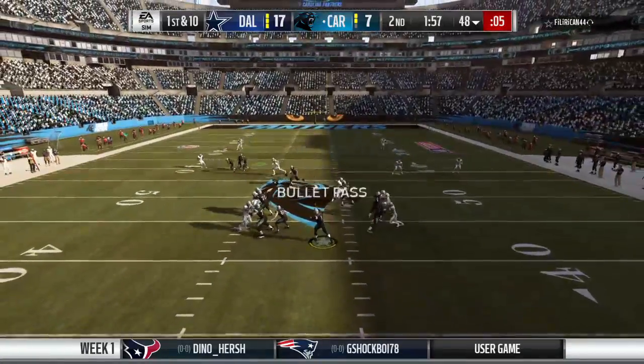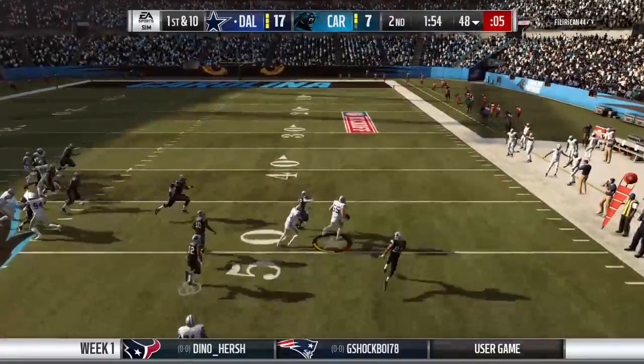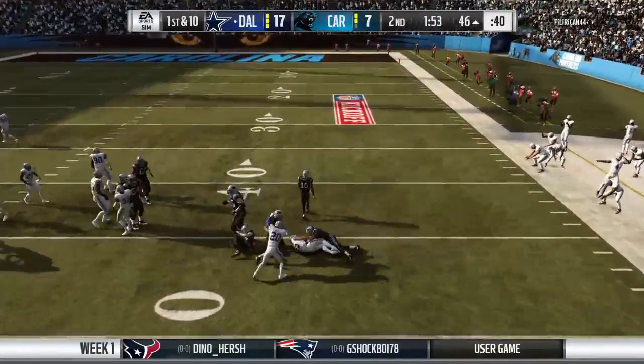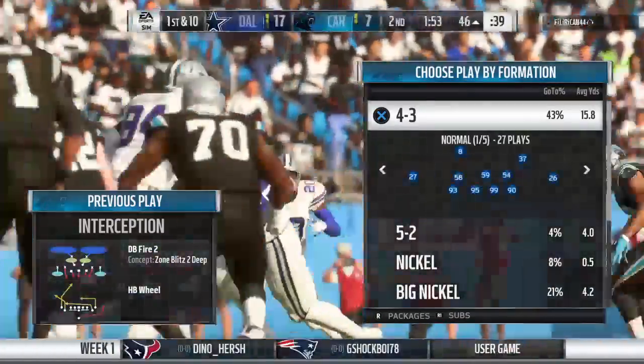Now a 1st down throw for Newton into heavy traffic, and it's intercepted. Picked off near the 42. And the return across midfield into the 46-yard line.